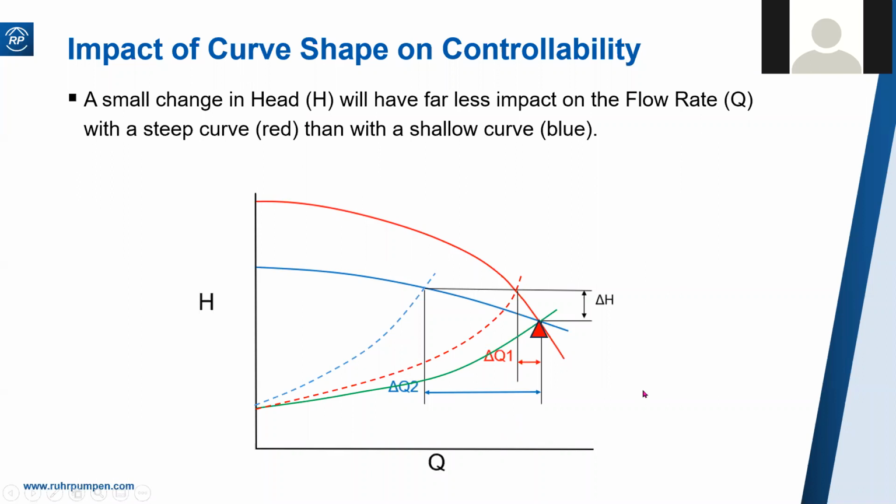Now, if there are differences between the field system head and the predicted system head, by which I mean the total discharge head, the differential head that the system is actually demanding rather than that which was calculated at feed stage, well then that change in head will have much less impact on the flow with a steep curve than it will with a shallow curve. They're more forgiving. That is why I favor steep curves over shallow curves, because they're more forgiving. Of course, that's not the only consideration. You have to consider as well pressure of downstream equipment. I realize that.